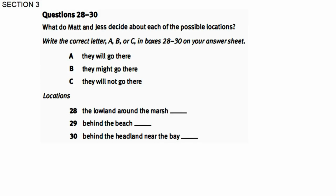You now have 30 seconds to look at questions 28 to 30.